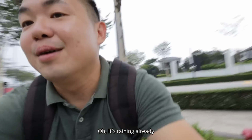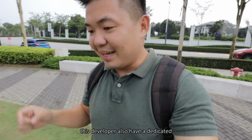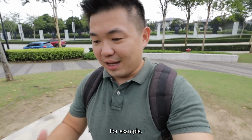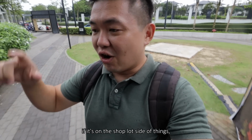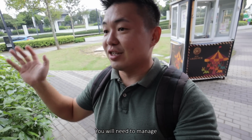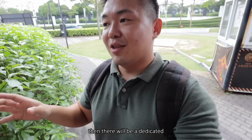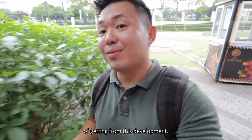Oh, it's raining already. But also part of it, this developer also have a dedicated leasing team to assist investors. For example, if you have owned a unit within that product itself, if it's on the shop lot side of things, then you will have to handle it yourself, right? You will need to manage to find a tenant yourself, manage a tenant yourself. But if it's within Maya, then there'll be a dedicated leasing team to assist you. That's the benefit of getting from this development.